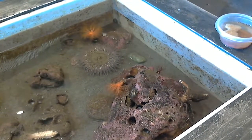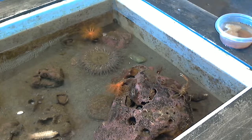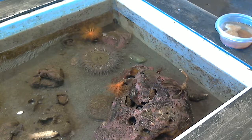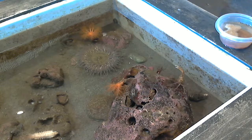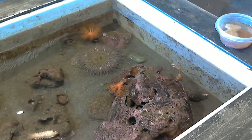Okay, so in this view, you can actually see a decorator crab crawling up the rock on the very corner of the tank there. You can see that white tip claw. That's one of the ways you know it's a decorator crab. And then there's a little container with some food in it, actually up on the wall. And that's mysis shrimp and brine shrimp that we feed things with small mouths.